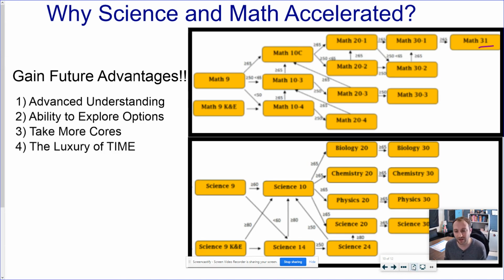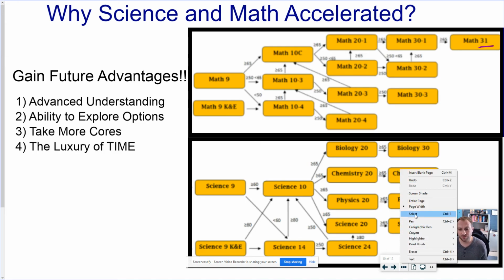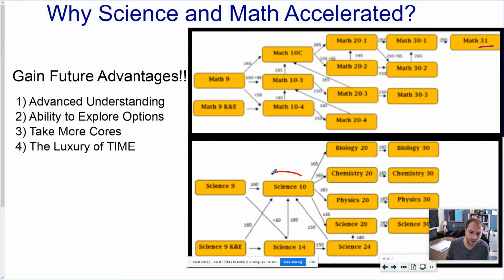Why science and math accelerated? Now, I'm just going to use science in this one as an example. If your child already does Science 10, what that does is it opens up the option of time. Sometimes high school students don't have the availability to do all the courses they want to. And especially if your child has that passion for science, now by being able to do Science 10 earlier on, now they can do biology, chemistry, and physics at the same time, where before maybe they couldn't do that.